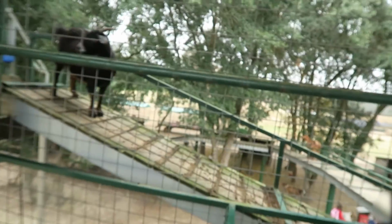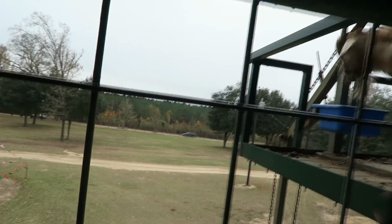Okay, so we are at Grant Farm, and they have the cutest thing. They have a walkway going from the goat pen all the way over here. And then there's a chain where you put the goat food in and you can feed them. It's so funny.